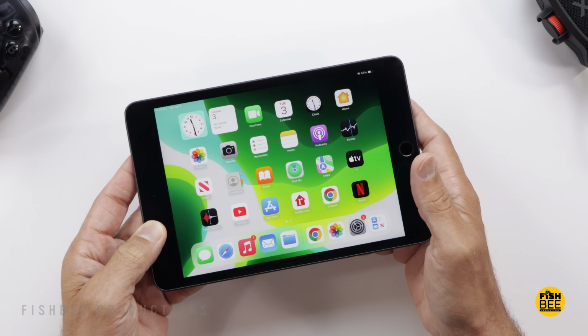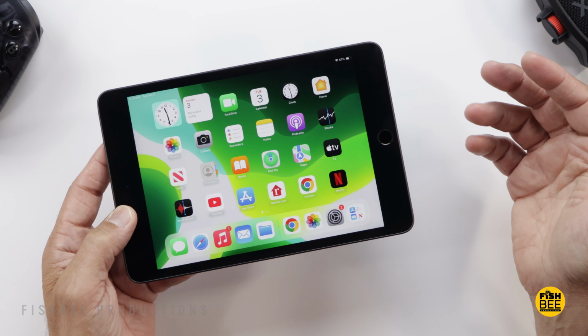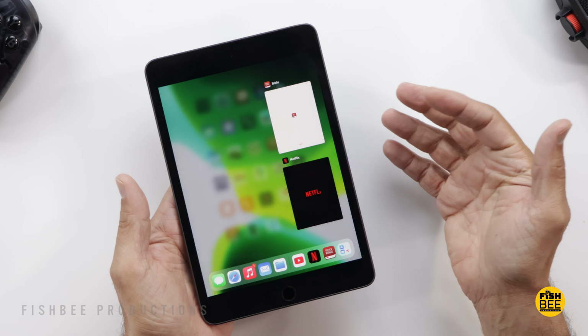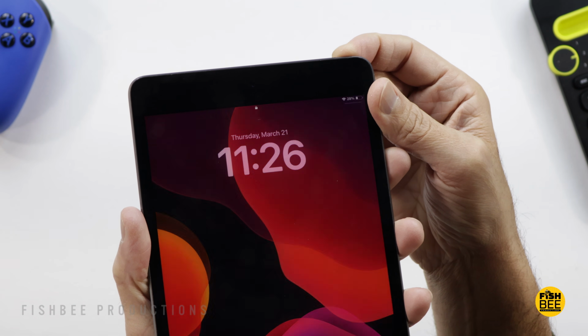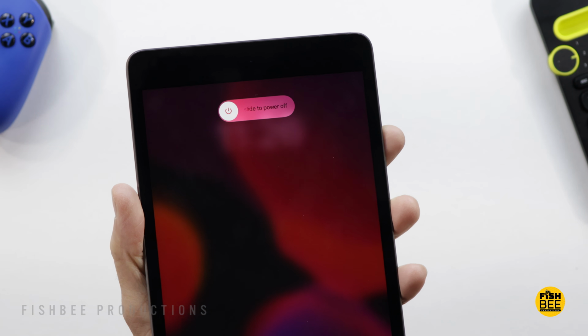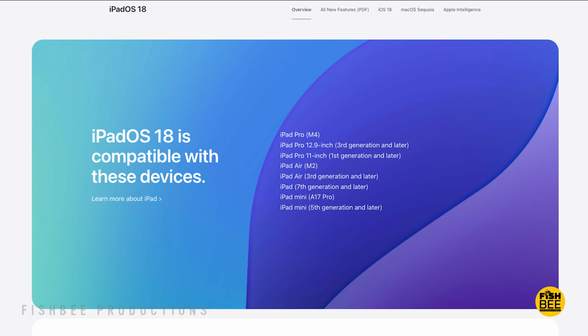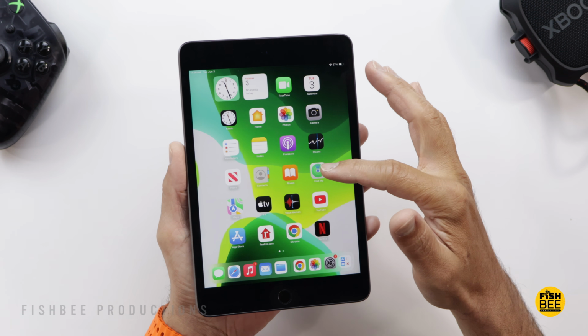Now, when it comes to software, here we are at 6 years later, and this is still getting the latest iPadOS 18.5 as of this video. I know there's some flagship Android tablets that still don't get that many updates until here recently. This is also one of the last iPads where you can hold the power button to power it off. I still don't know if I agree with having to push 2 buttons at the same time to power most things on and off now. The one downside is if you look at which iPads are compatible with iPadOS 18, the iPad mini 5 is at the bottom of the list, which means it could be one of the next iPads to drop off the list for the next version. We'll have to wait and see.